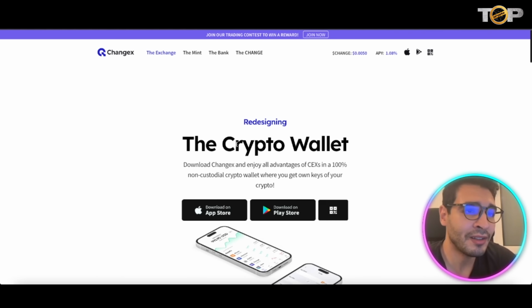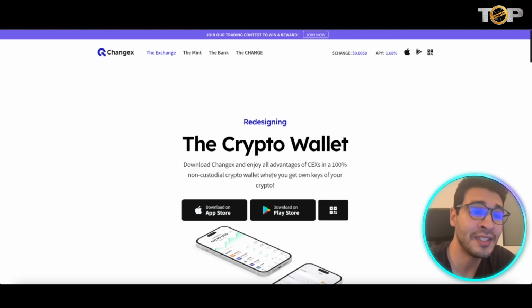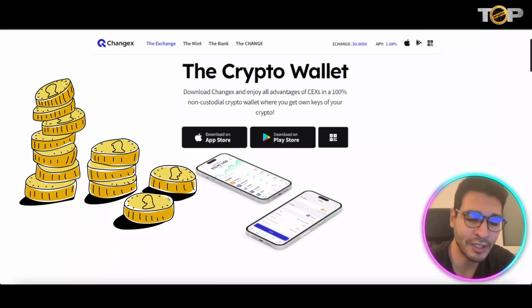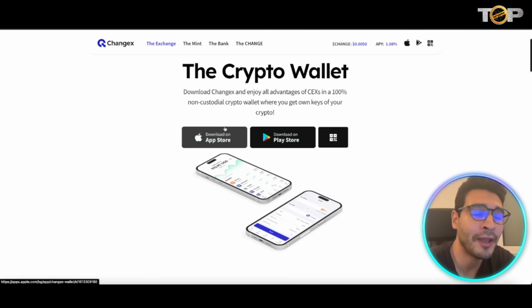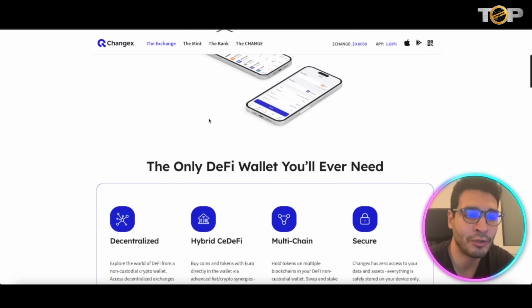Well, redesigning the crypto wallet, download Changex and enjoy all advantages of CX in a 100% non-custodial crypto wallet where you get your own keys for your own crypto. You know, there's always a saying, not your keys, not your crypto, meaning that whenever there is a platform that's taking away the keys for your crypto wallet, that means that it's not your crypto. But here you own your keys and you own your crypto, and here you can download the app and get started. And of course you can also use it as a PC version or a desktop version.